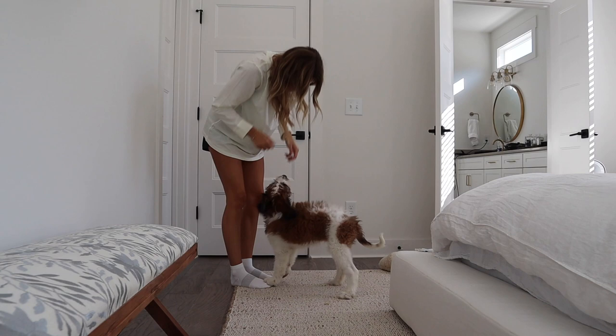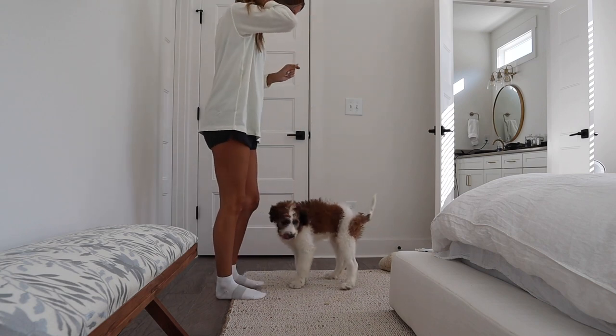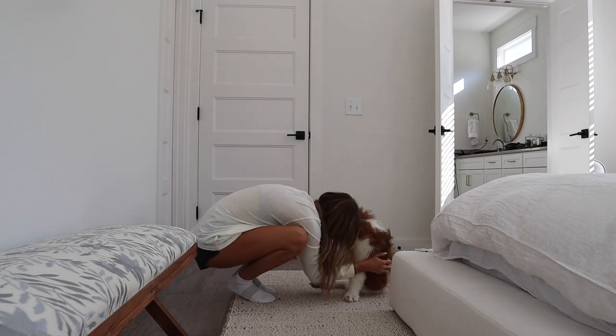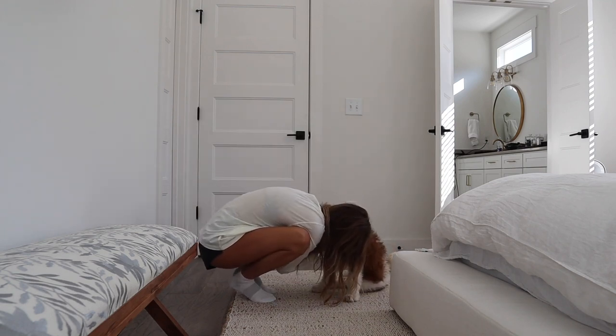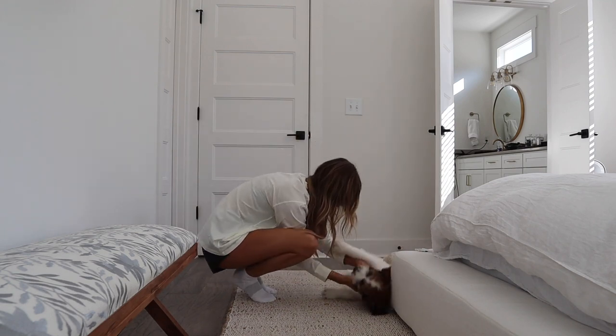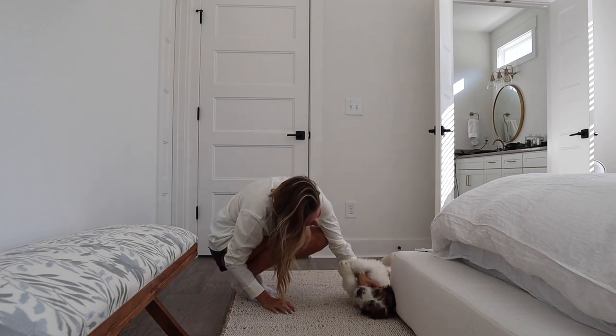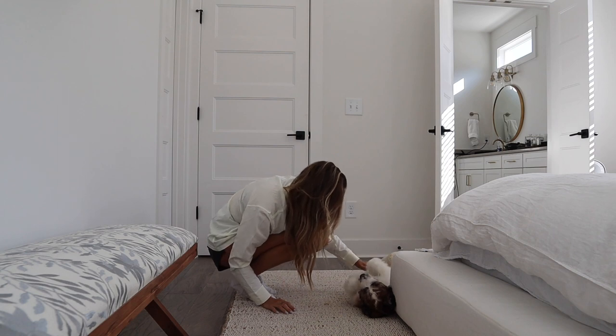It's warm. Hey, let's show them how you can sit. Ready? Hey, sit. Good job! Yay! You're such a good dog. You are a good dog. I love you.